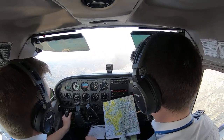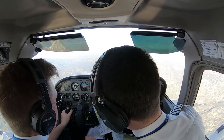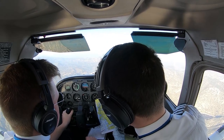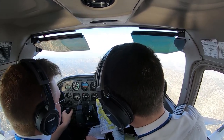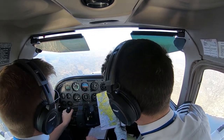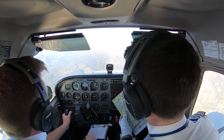What we did was go from Gillespie towards Lake Jennings and then round the golf course towards the reservoir. We didn't go straight for the reservoir because you've got this shelf to worry about as well. 1,800. All right, we're going to call up Ramona Tower.